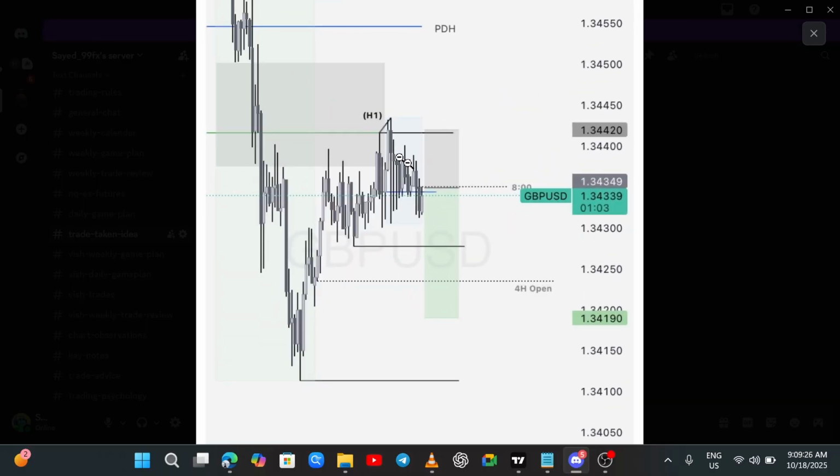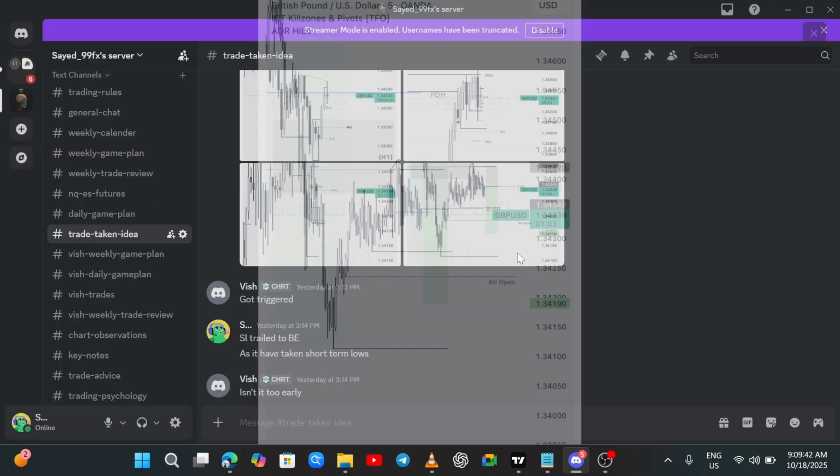See, this CISD, change in state of delivery, is not so perfect. It's just a consolidation type of move, but I took the trade here. We have the SMT. We formed the change in state of delivery by closing below the up close candle. I took a limit order here and I targeted the 2 hour.